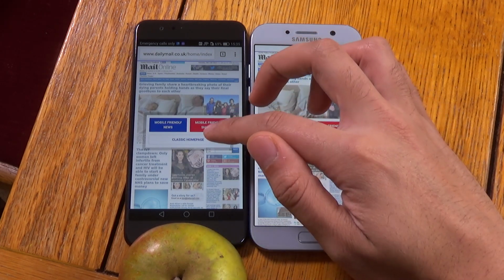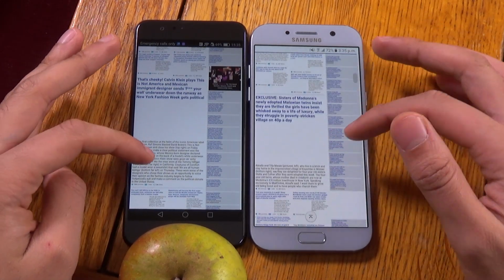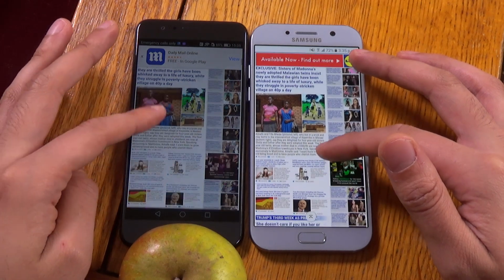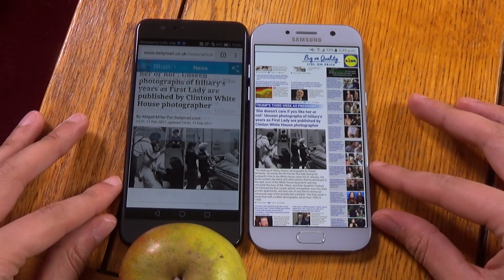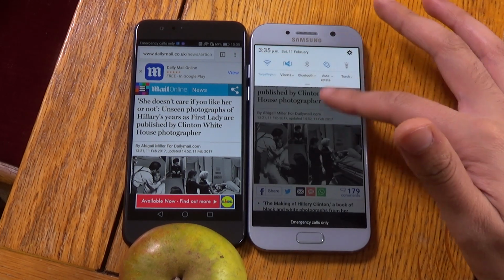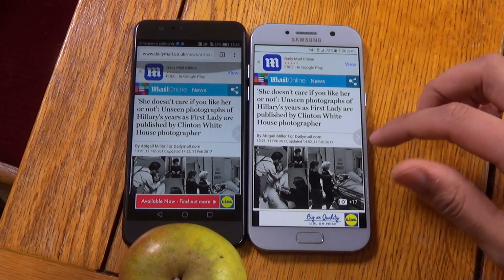So you can see much faster to load the page here on the left. We are using Google Chrome. Both have the same kind of resolution, Full HD obviously. So we can just open up a page here. Gotta say, the display on the Honor isn't that good compared to the A5, which has the AMOLED display, and is generally much brighter here in terms of the luminosity. You can really see it on the web browsing. So if display is your thing, you're going to have to bear that in mind.